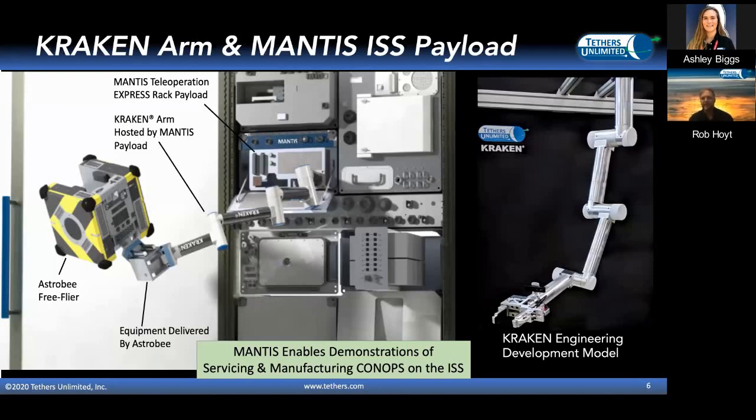As I mentioned, one of the things we're doing is working to integrate that arm into an express rack payload intended to go into the space station and hopefully eventually the Deep Space Gateway and other manned platforms. And the MANTIS payload is intended to enable teleoperation of experiments on the space station. So the idea is to offload menial and repetitive tasks from the astronauts who are quite busy, and often experimenters can wait months and months to get a few minutes of astronaut time to do something to keep their experiment running. The idea here is the robotic arm and the teleoperation capability could enable a graduate student or a researcher on the ground to manipulate experiments and equipment on the space station so that we can greatly increase the amount of scientific throughput on the station.